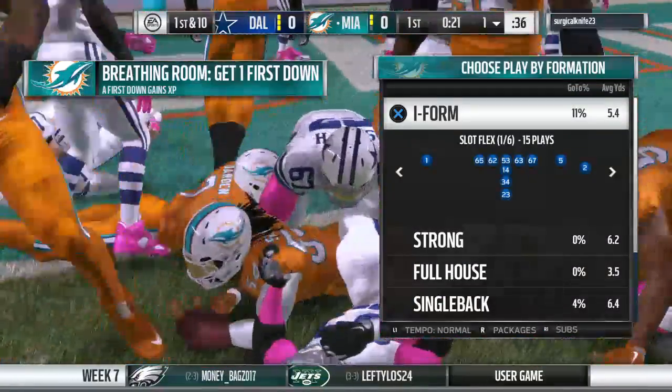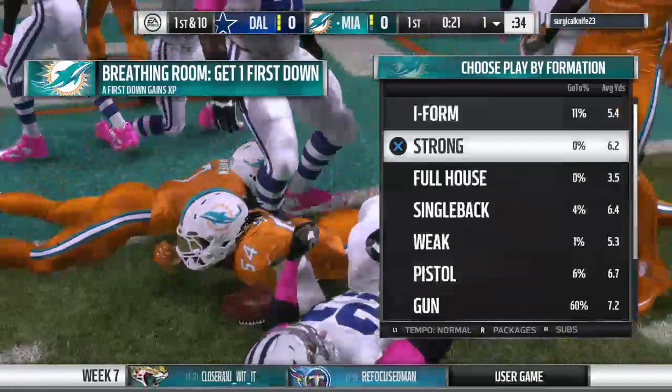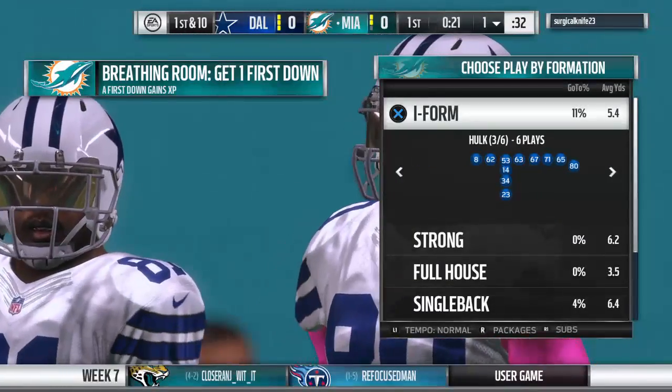And the Dolphins offense now ready to go back out on the field. And on the first drive, 3 and out.